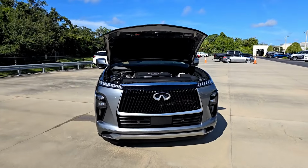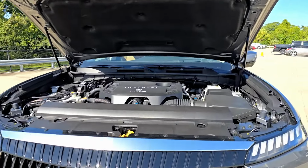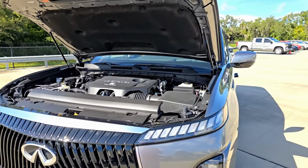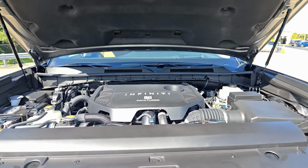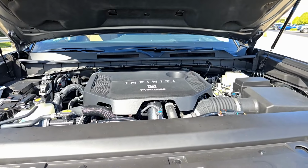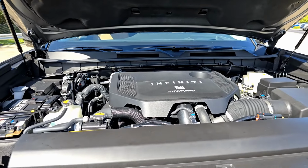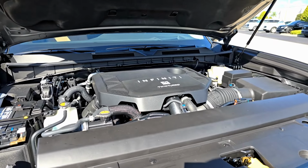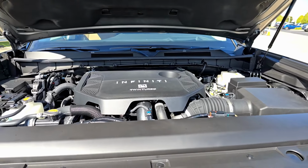Well, the previous generation QX80 would give any environmentalist an anxiety attack due to its size, a V8. This is powered by a brand new 3.5-liter twin-turbocharged V6, producing more horsepower than the outgoing generation, 450 horsepower and 516 pound-feet of torque. That's 50 more horsepower and 100 more pound-feet of torque than the previous V8.